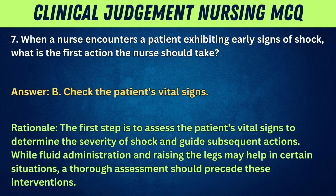Rationale. The first step is to assess the patient's vital signs to determine the severity of shock and guide subsequent actions. While fluid administration and raising the legs may help in certain situations, a thorough assessment should precede these interventions.